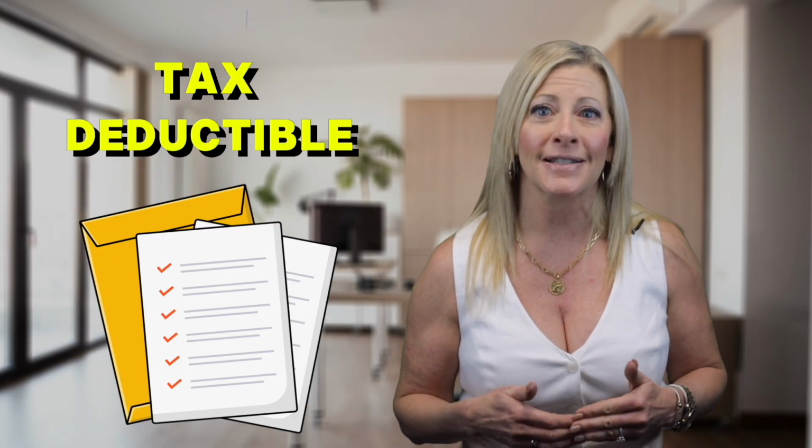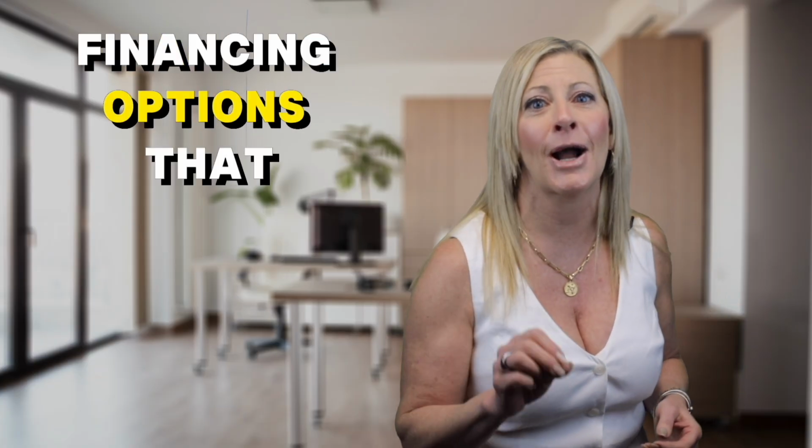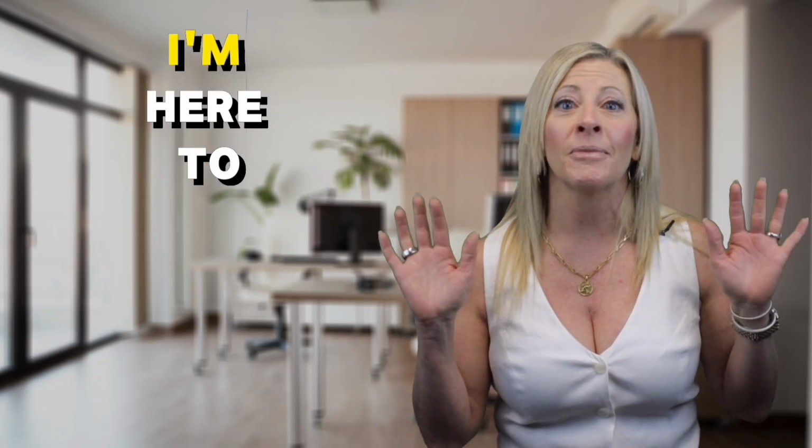Bottom line, real estate investing comes with huge tax benefits, but you have to know what's tax deductible and what's not. And if you want to start building wealth through real estate and rental properties, and you need financing options that work for investors, I'm here to help.